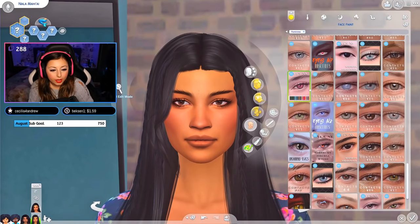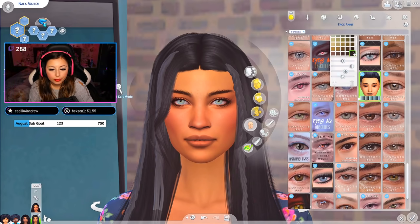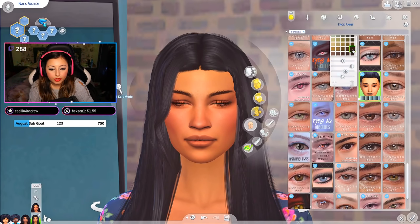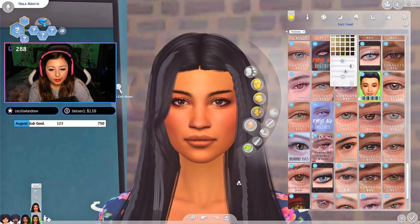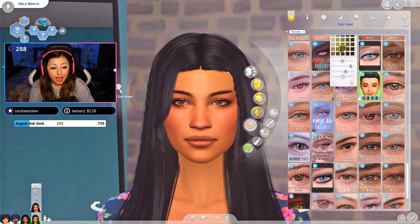So if we give her the original eye color that she's got now, she's got a really dark brown. I'll give her the same eyes as her dad, but let me just see how she looks with the really dark brown eyes. So with the really dark brown, it looks something more like this. And then with the same color as her dad has, I think these ones. No.